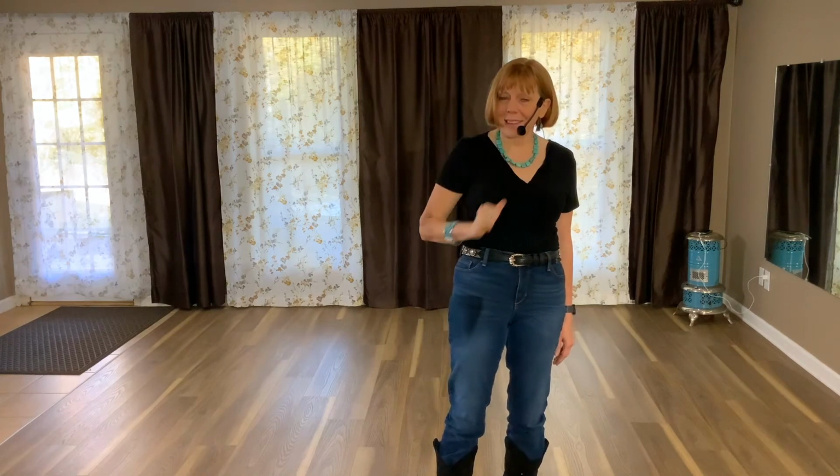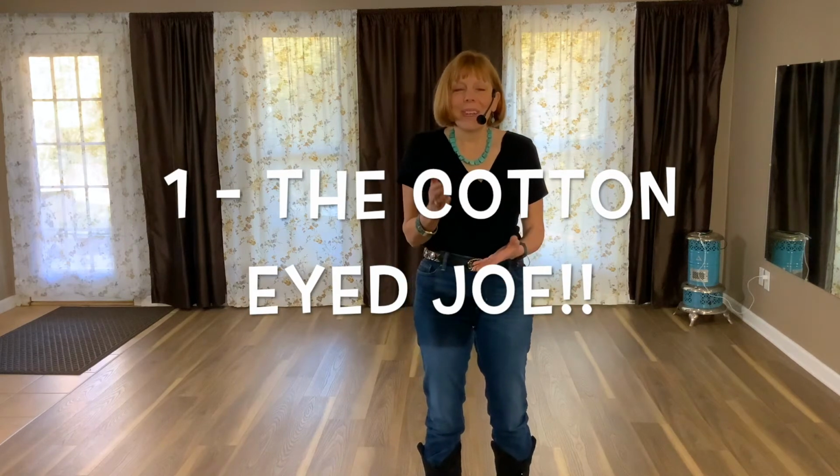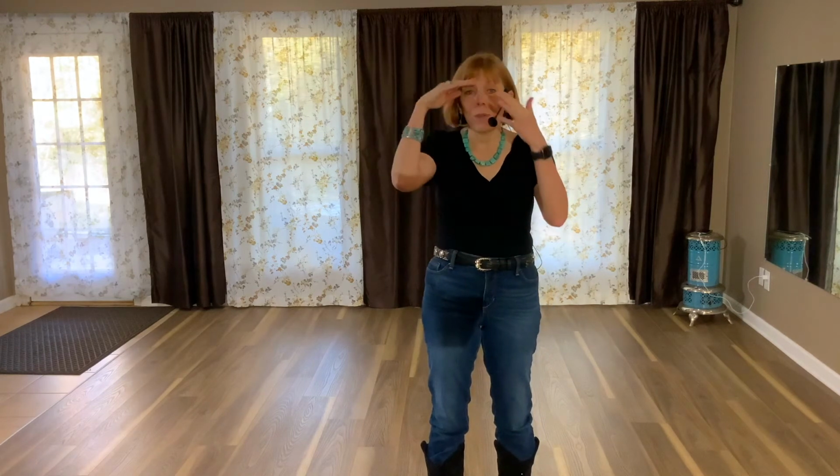But the number 1 dance you need to know, if you're going to be dancing at the Cotton Eye Joe, is of course the Cotton Eye Joe. We dance it every night at 9 p.m. The song we play is 9 minutes long, so bring a towel because you'll be sweating, and get something to drink at the bar. But yeah, those are the 5 dances that if you know those, you'll get a lot of time on the dance floor at the Cotton Eye Joe.